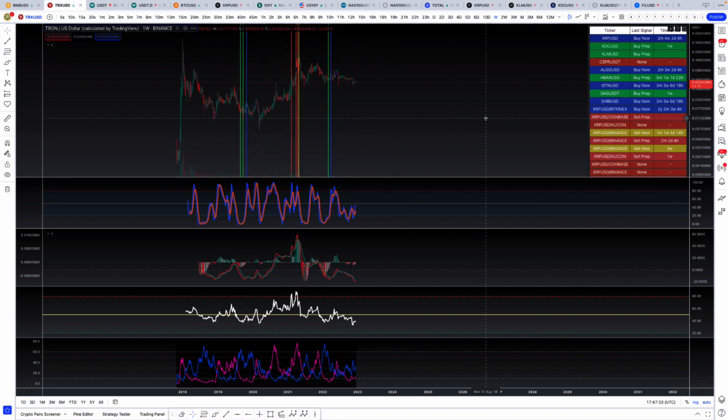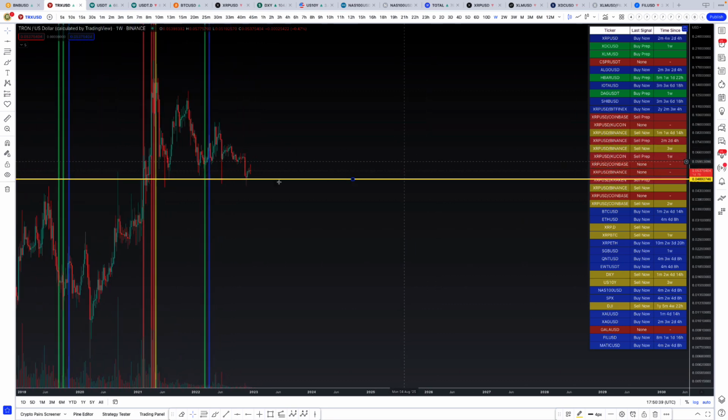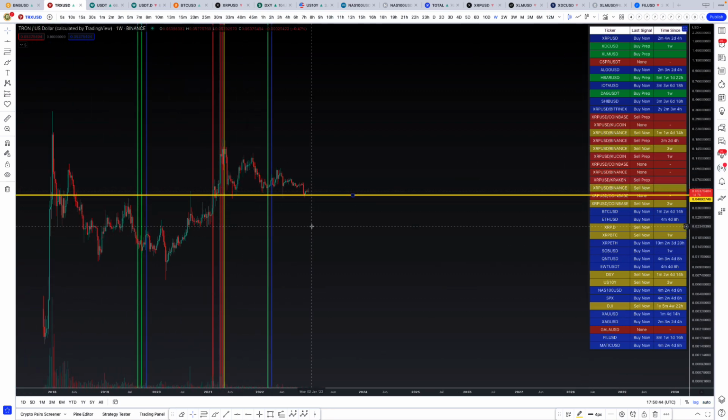TRON, what I'm looking at here. All right, for TRON, I'd be looking for a break right there. So that's around like 0.049 cents. If we break there, we're really setting up for a move down here. And I believe we would come down to retest. It'd be like a 50% down, something like that.